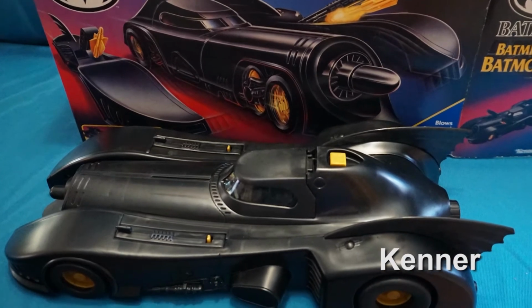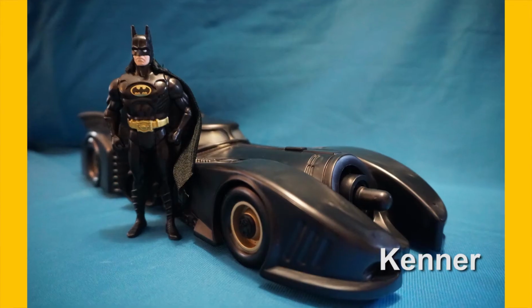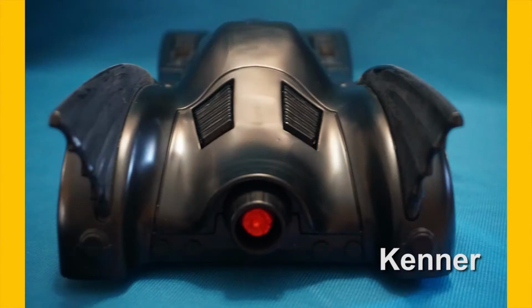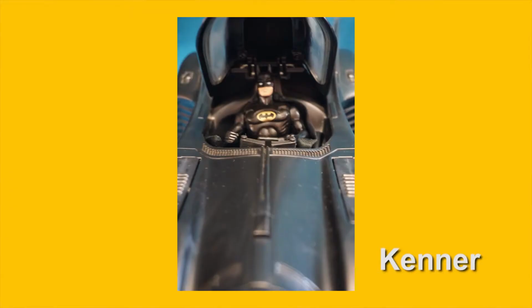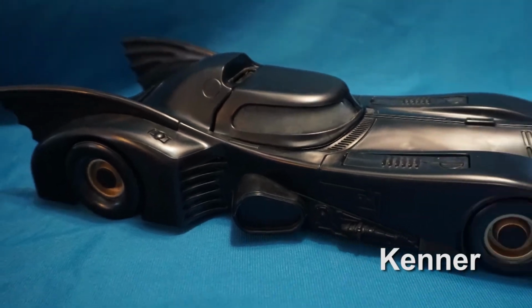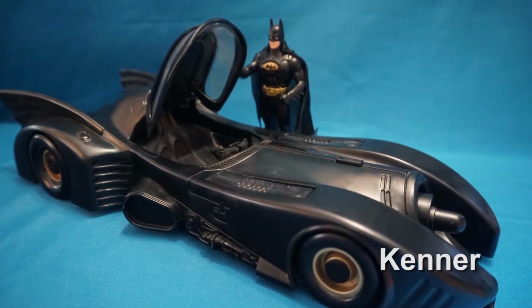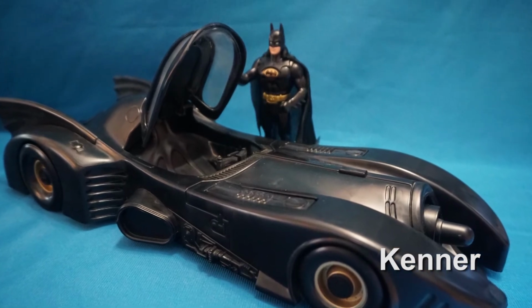I think the Kenner line, they came out with the toys a year later. Toy Biz had the rights. They put out all the Batman toys. A year later, Kenner got the license and put theirs under the Dark Knight collection. And I believe their toys and their Batmobiles are greater.